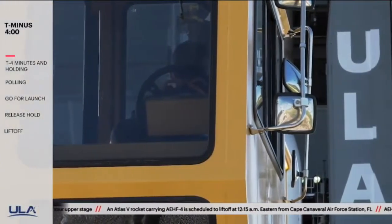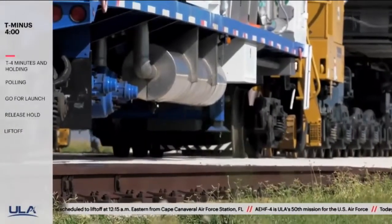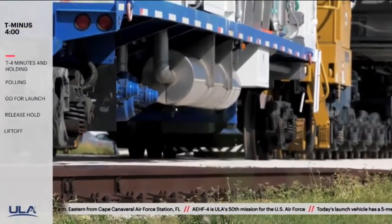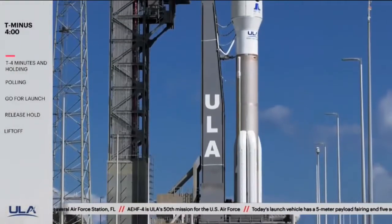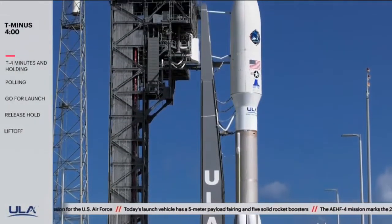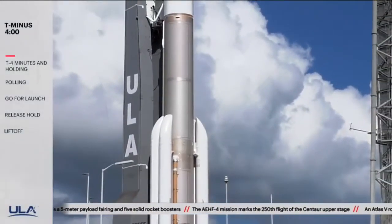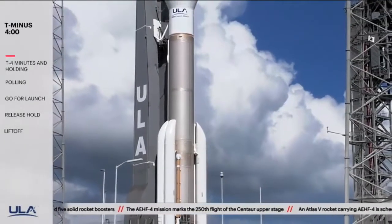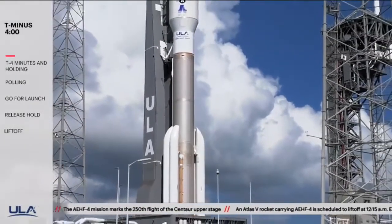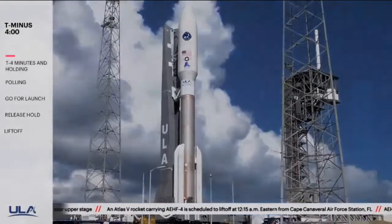A third trackmobile is added to the front of the convoy to move our largest Atlas V configurations, like today's 551 rocket. The Atlas V rocket stands 197 feet tall, or about 21 stories, and weighs about 1.3 million pounds fully fueled. The RD-180 main engine and 5 solid rocket boosters produce approximately 2.5 million pounds of thrust to lift the rocket off the pad and begin its journey to orbit.